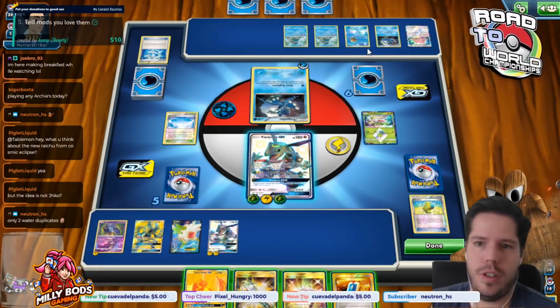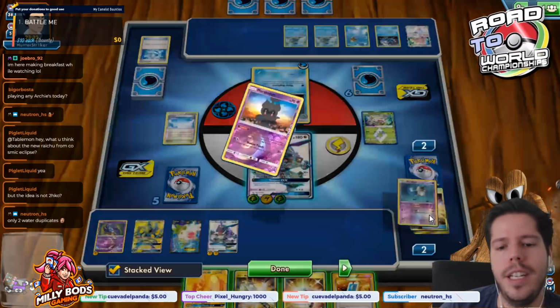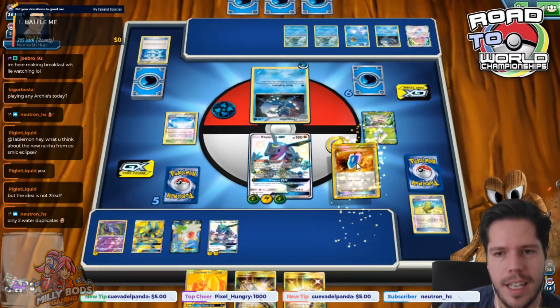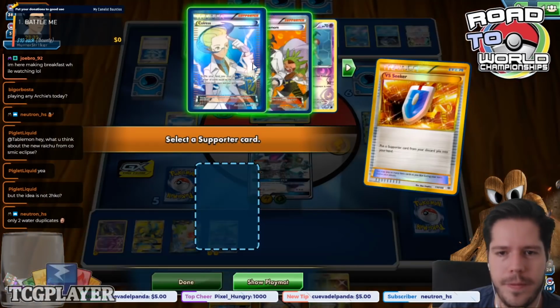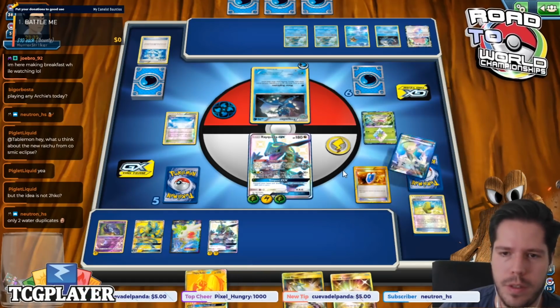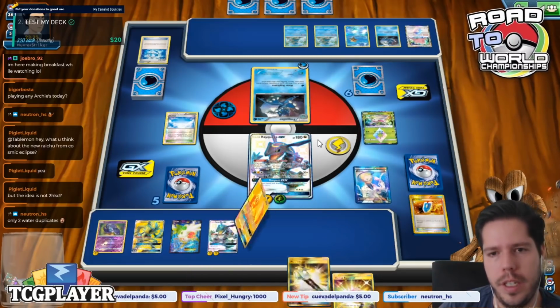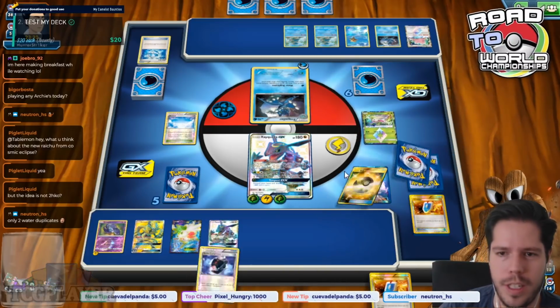Yeah, only 2 water duplicates Greninja. That's the greediest thing I've ever seen. That is just ridiculously greedy. So I'm gonna call rest for a bunch of cards here. Playing 2 of each is just so greedy. So greedy.